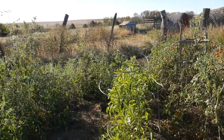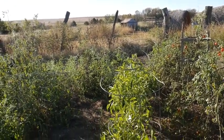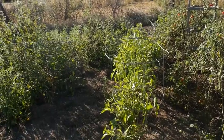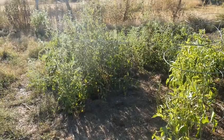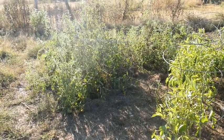These are my Anaheim chili peppers, and they're doing pretty good, producing pretty well. And then my Amish paste tomatoes, and I'll get them harvested.